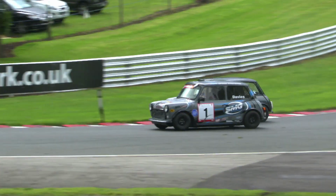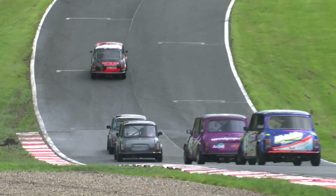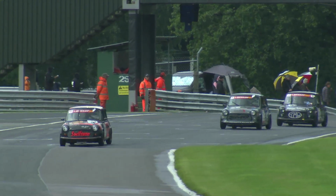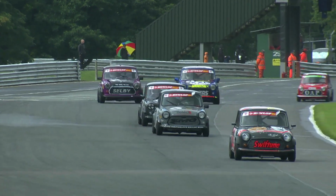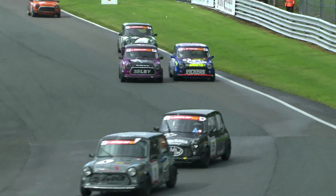Side by side for 2nd place, Ashley Davies under attack from Paul Spark, who's trying to squeeze the number 35 car up the inside, but Ashley Davies having none of it, the man from Abergavenny. And all of the time, whilst these two squabble, it's just allowing Charlie Budd to pull away in the lead of the race. We've seen Charlie on the 2nd and 3rd steps of the podium. We've not seen him claim a win so far this year.